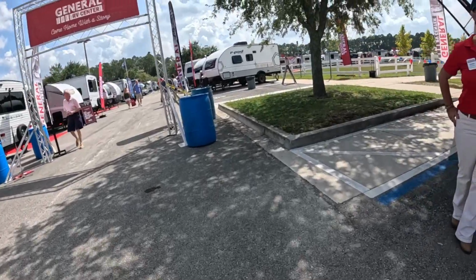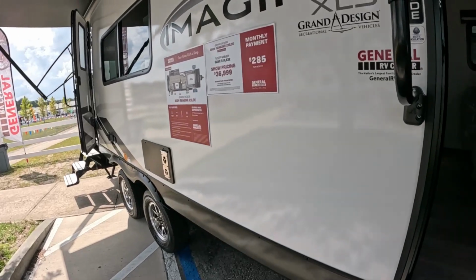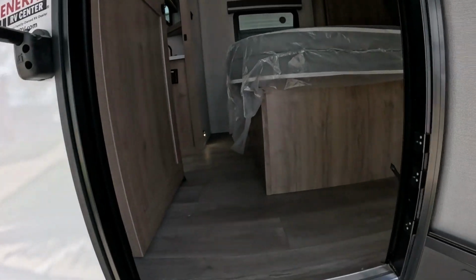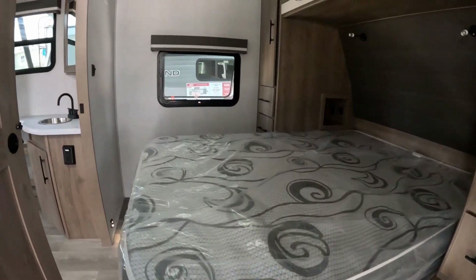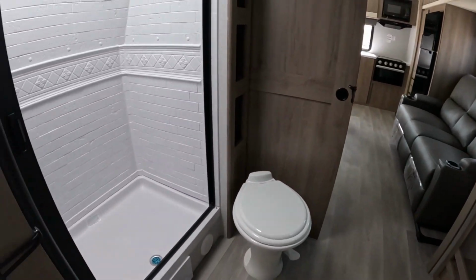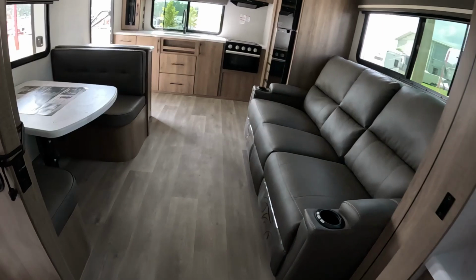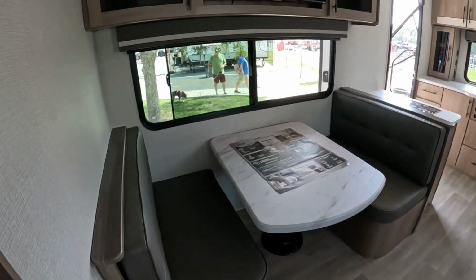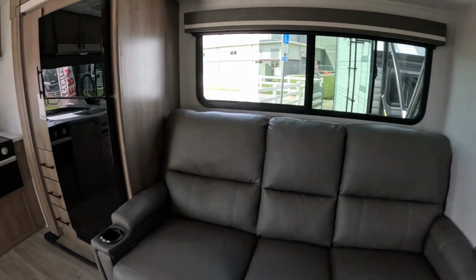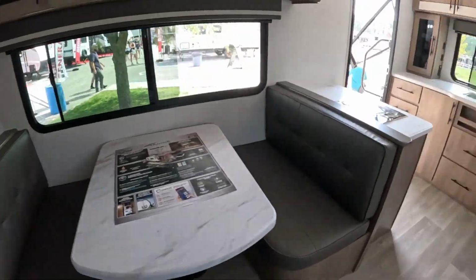How you doing? Alright. Okay. Here's some mirrors. $36.9. Bedroom. Separate. So, got shower. Both separate. Dining area. Kitchen. Sofas. Not bad.